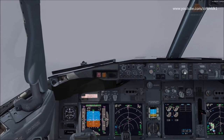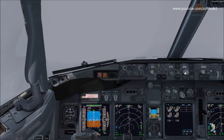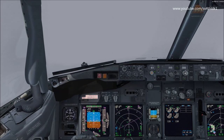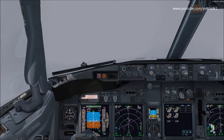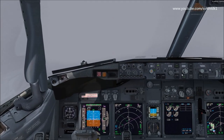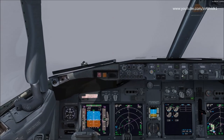Transavia 6 Bravo, turn right heading 100. Right heading. Say again. Transavia 6 Bravo, turn right heading 110, descend to 2000 feet. Roger, right heading 110, down 2000, Transavia 6 Bravo.